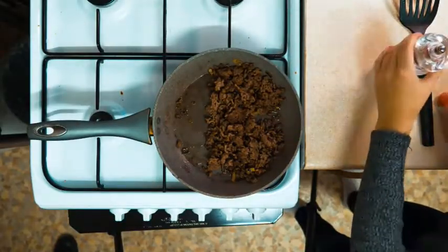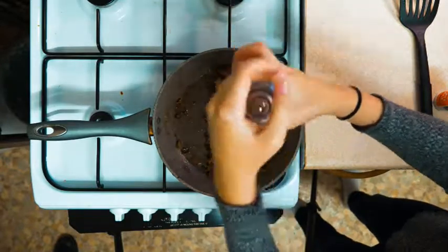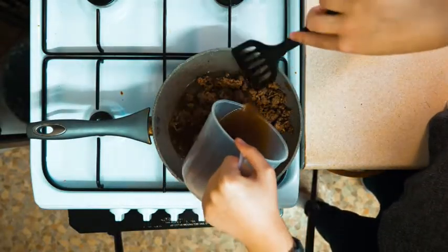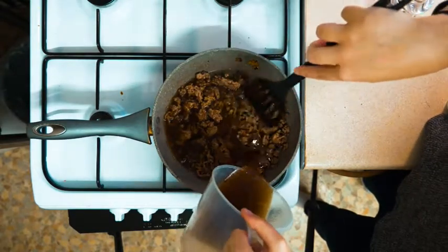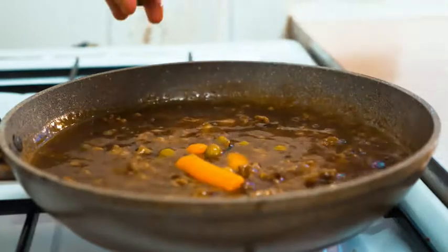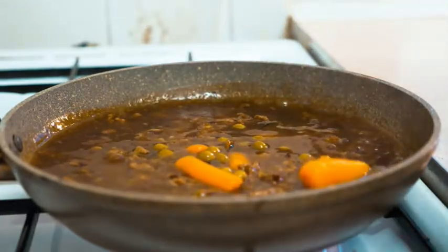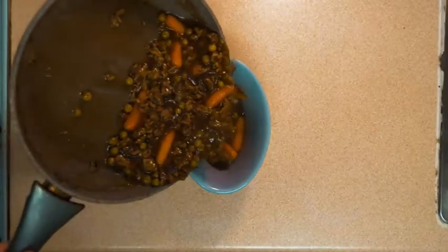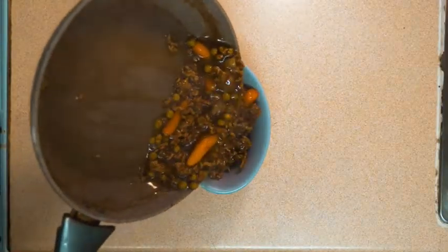Season your meat with salt and pepper, like so. Pour the gravy over the mince so the meat juices can flow into the gravy, because you want to get all those lovely tasties into your good old cottage pie. Now, what you want to do now is add the veg to the dish and then simmer away for a little bit longer. Then spoon the pie filling into an oven-proof dish and leave it for a bit.